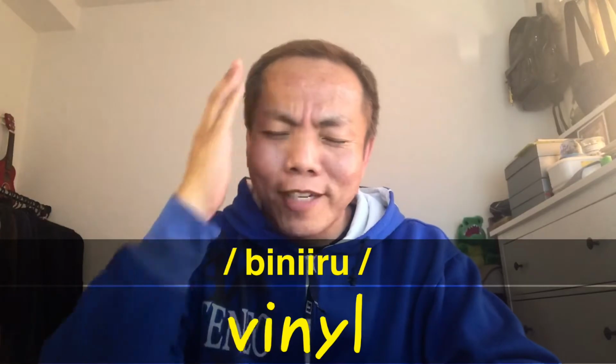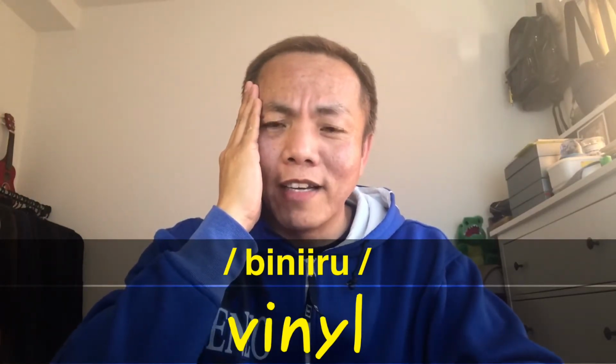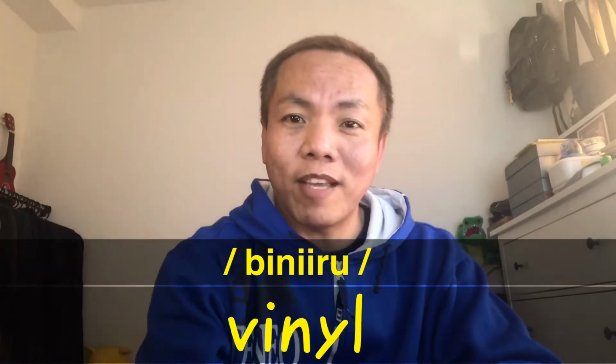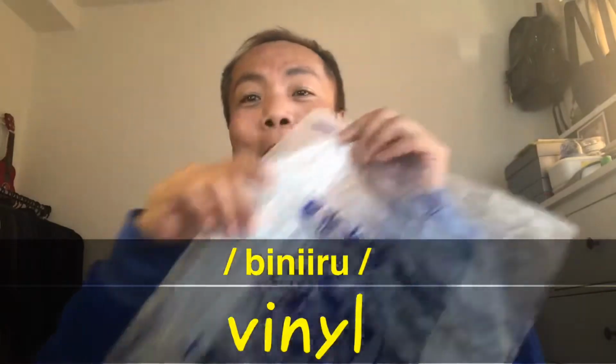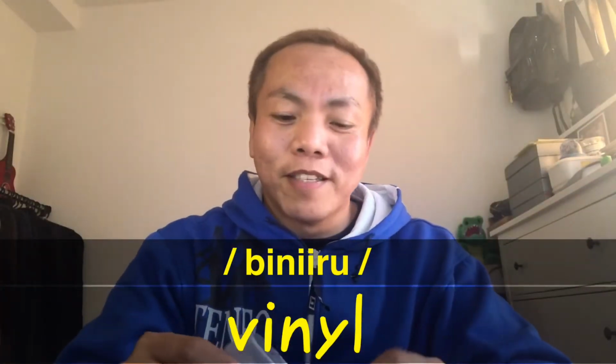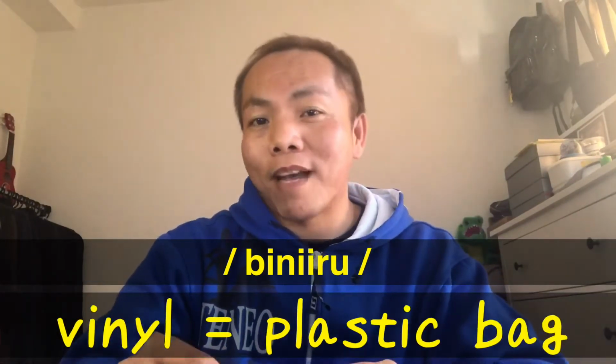So at first I was really clueless about what's going on. Why do I need a biniru or vinyl? And suddenly I said yes, and she gave me this plastic bag. So that's because in Japan, biniru means plastic bags.